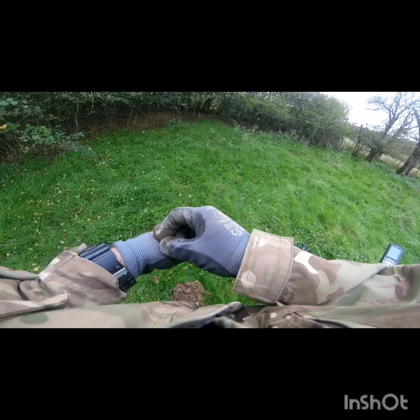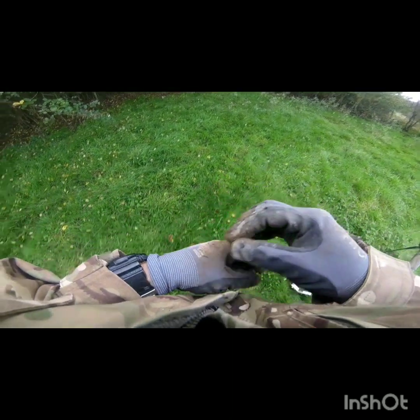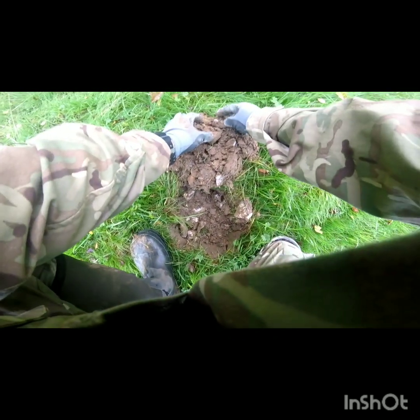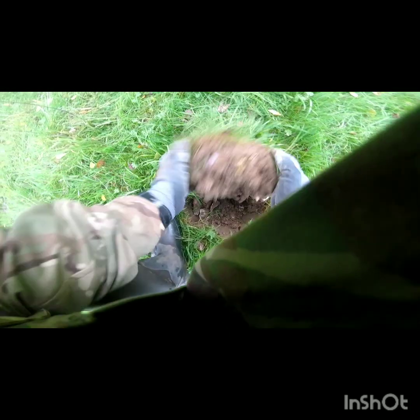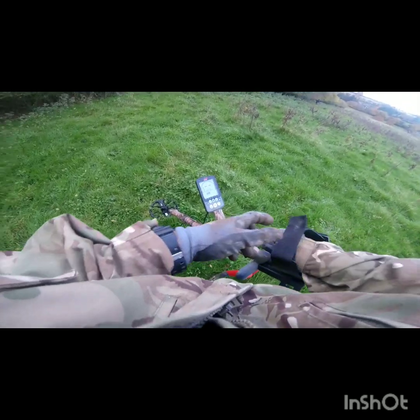Got a little button. There you go. Because that's in the middle of an ant's nest, I'm going to leave that in there for them. Ants obviously congregate around metal for a reason, whether it's because it sort of absorbs the heat. So yeah, we'll leave it there for them.